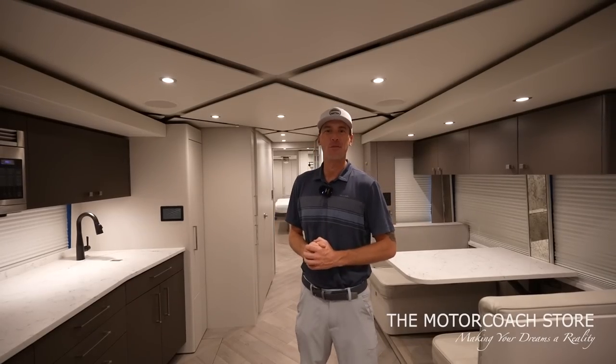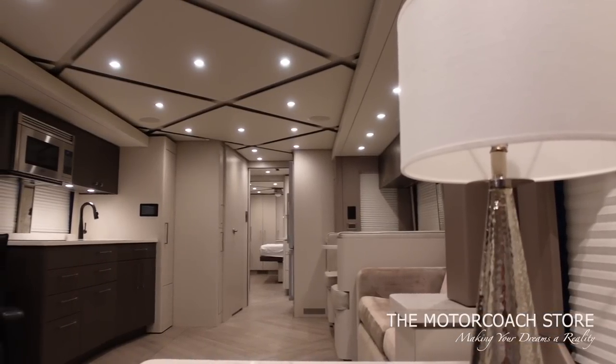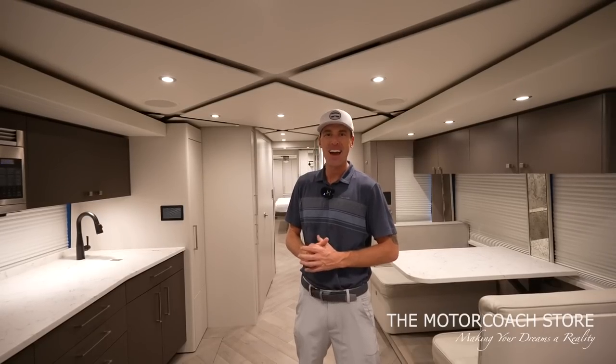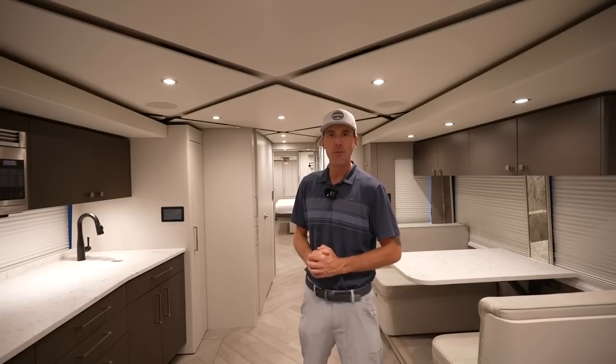If you are in the market for a late model quad slide Prevost, this Featherlite is a great opportunity. It's available here at the Motor Coach Store in Bradenton, Florida for $1,655,555. Serious and qualified buyers can contact Bradley Twait. His information is available at themotorcoachstore.com.